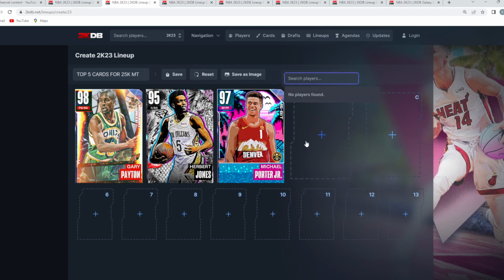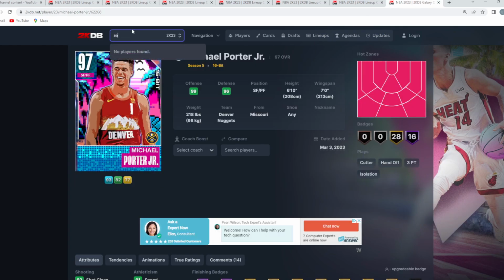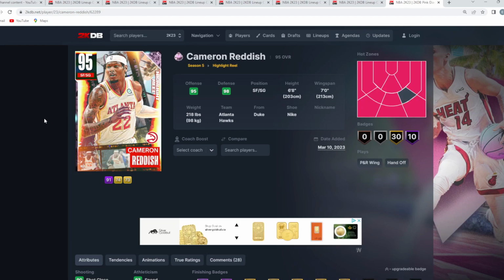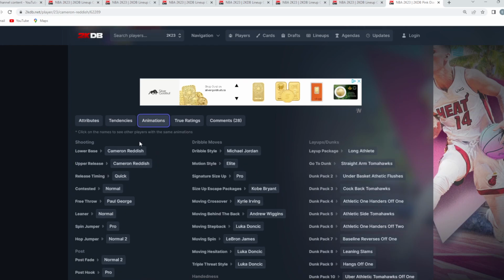But another really good card for under 25,000 MT, I feel like it's just going to be one of the best budget cards in the game, which is the Pink Diamond Cameron Reddish. I would say Reddish and Herbert Jones are very similar at the shooting guard position for how good they are as a shooting guard. I will say, Herbert Jones is more of a defender, where Cam Reddish is more of an offensive card, so they are a little bit different in that sense. But for how good they are, I'm not sure who's better between Reddish and Herbert Jones.